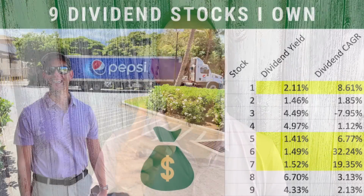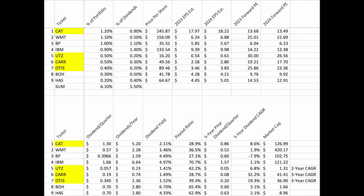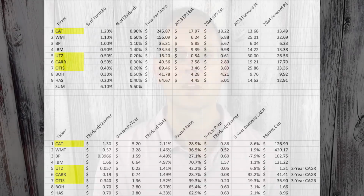I want to share with all of you 9 dividend stocks that I personally own in my stock portfolio. As you can see on the screen in front of you right now, these 9 stocks comprise the smaller positions in my portfolio. Many of these stocks are higher yielders like BP at 4.49% dividend yield and IBM at 4.97%, Bank of Hawaii as high as 6.7% dividend yield, but many of these stocks are lower yielders as well, like Utz Brands Inc. at 1.41% and CARR at 1.49%.